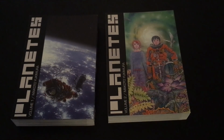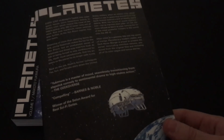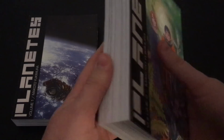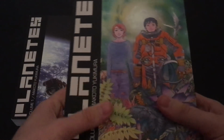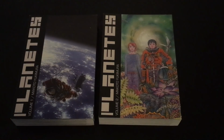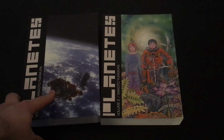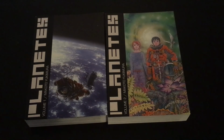So thank you so much, Dark Horse. I cannot wait to finish this. This is, for people who don't know, such a great sci-fi series. It's from the author of Vinland Saga. The art is really cool, and I love all things space related, so this is totally my thing. I cannot wait to read this. This is going to be, I can tell, one of my favorite series of all time. And yeah, now I finally own both parts. So thanks again, Dark Horse. I love you.